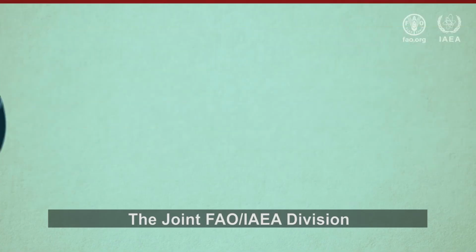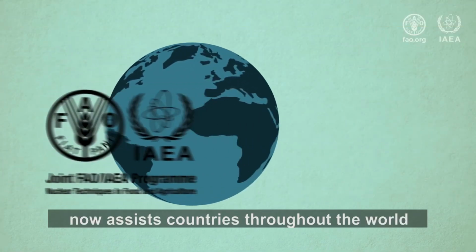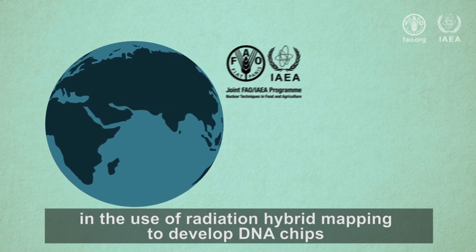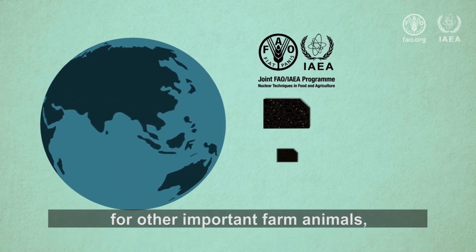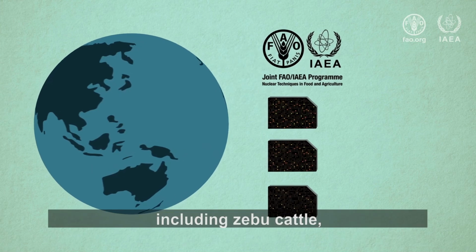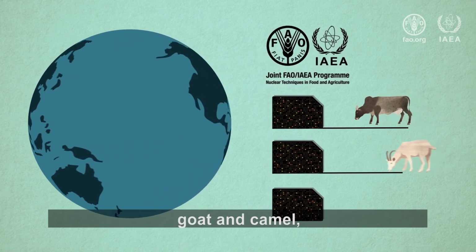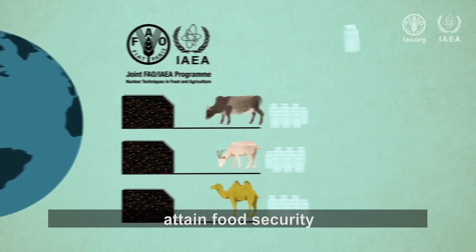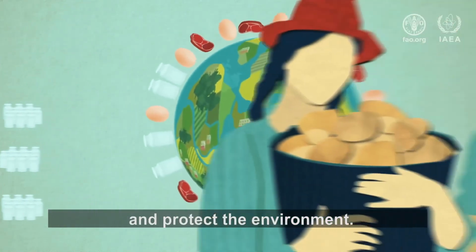The joint FAO-IAEA division now assists countries throughout the world in the use of radiation hybrid mapping to develop DNA chips for other important farm animals, including zebu cattle, goat and camel, to sustainably increase animal productivity, attain food security and protect the environment.